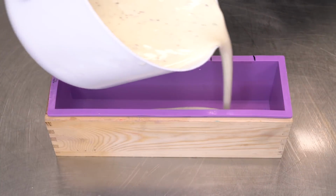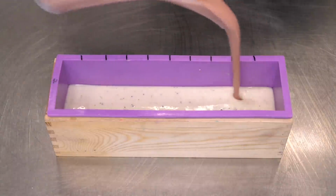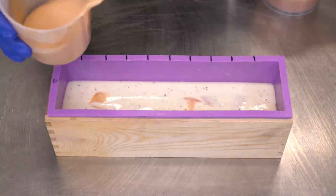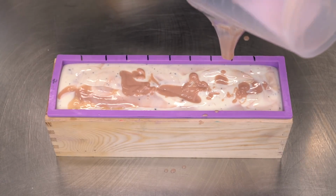All right, go in with the soap and then some of the ones that have the least amount in them. We call those accent colors. I do not know why I can't talk today. Going to scrape out my little containers.